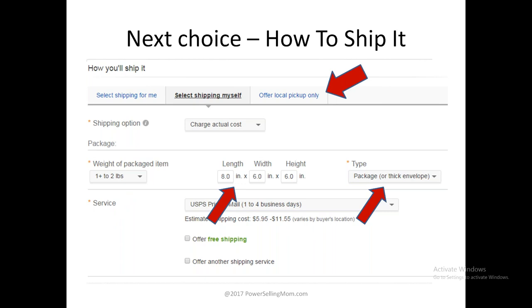Also, there's what's called local pickup. I do not recommend that you choose local pickup only. The reason is it pulls you out of search, so you don't get as much exposure as you deserve. If I listed a go-kart, which I did, I had a gentleman from Atlanta come and pick it up. He didn't mind driving over here. Maybe that go-kart wouldn't have shown up in his search had I chosen local pickup only.